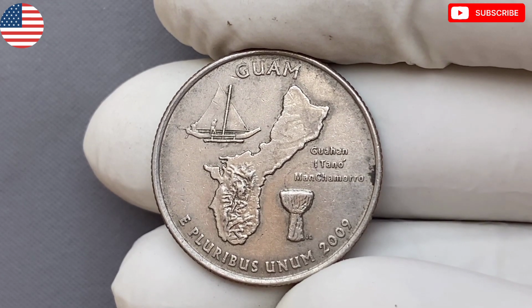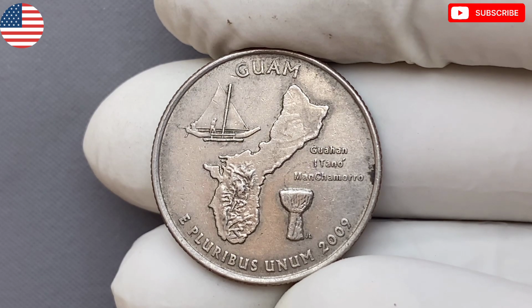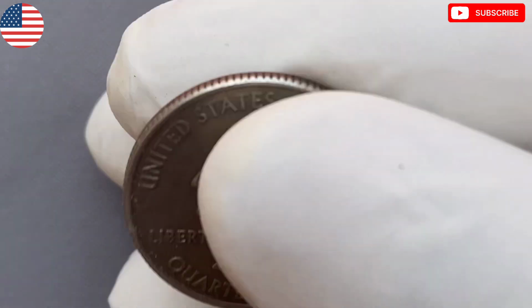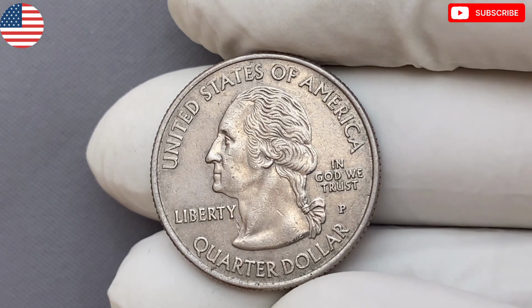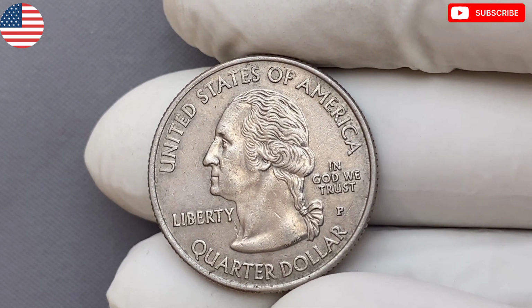When these misalignments occur, and especially if a large portion of the design is missing or misplaced, collectors pay very close attention. Then there's the die break, or what's often called a cut error. This is when a piece of the die actually breaks off, causing part of the coin's surface to have a raised, misshapen blob where details should be.